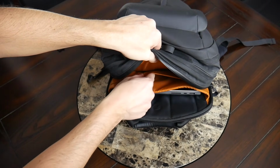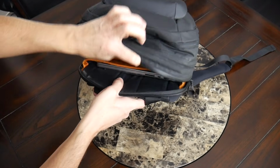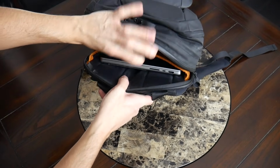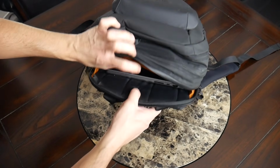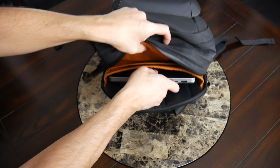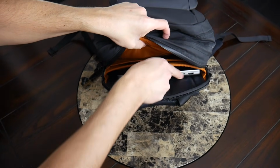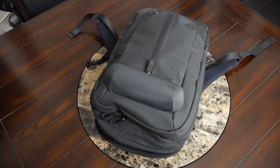You have a sleeve on the front where you can place an extra tablet or documents, and then this is gonna be well padded. You have this really nice material on the back. It almost feels leather-like or something like that. And then this will be able to handle a 15 or 16-inch laptop. Currently I have my 14-inch MacBook Pro, and it just slides in there so smoothly. Very easy to get to your device when you need to.